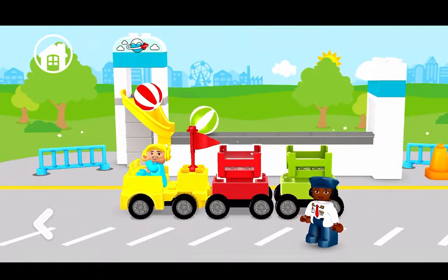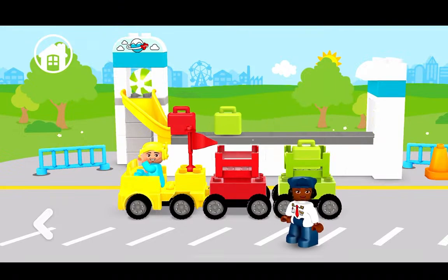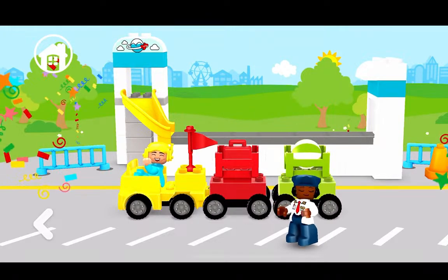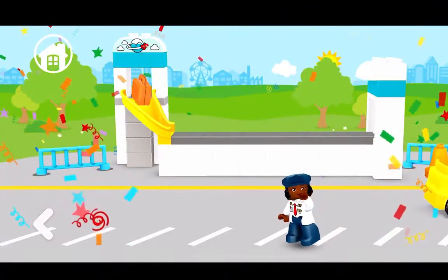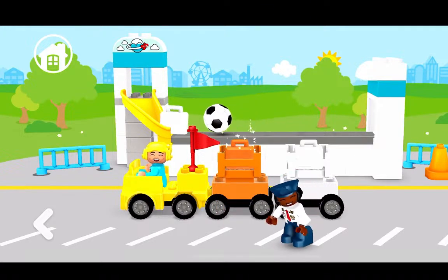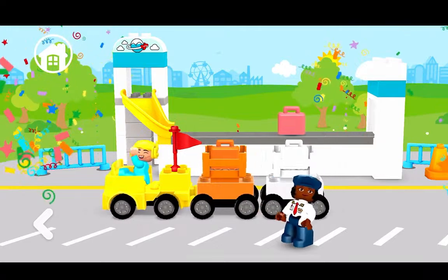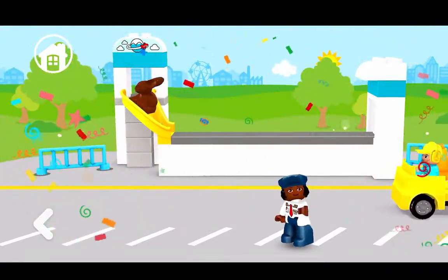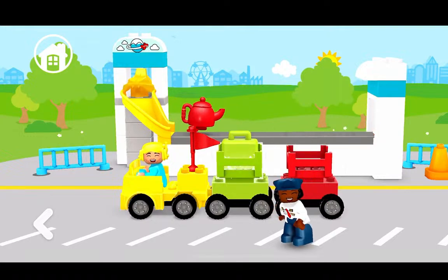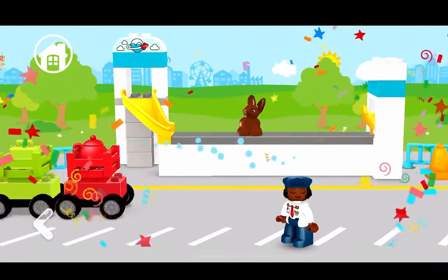Now, okay. Two trailers. The green one, sorry, the red one, green luggage, green, red, and green ball. Super! And one more. The orange trailer, orange luggage, the white trailer, white luggage, white ball, and white luggage. The pink luggage, don't take. Super! Okay, take. Red, green, red teapot, and green luggage. Super! What is the next one?